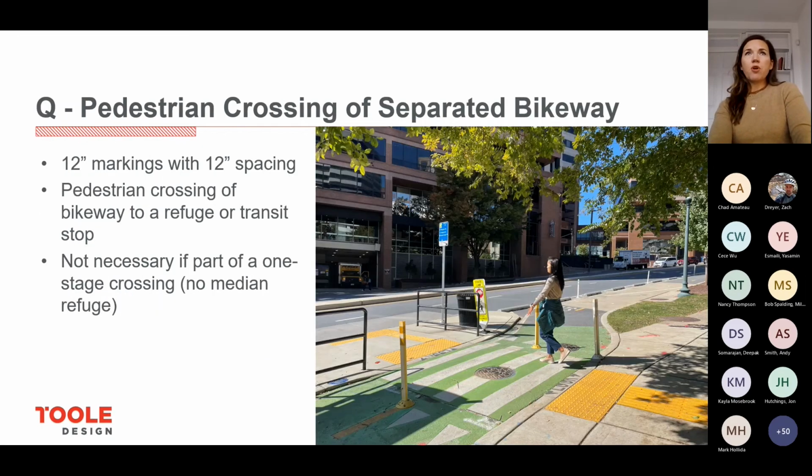So this is an example of the pedestrian crossing of a separated bikeway. As you can see, they are 12-foot markings with 12-foot spacing. They are as wide as the crossing, and this wouldn't be necessary if you have a one-stage crossing or a situation where you don't have a median refuge. You would just use the standard vehicular crossing the whole way across.